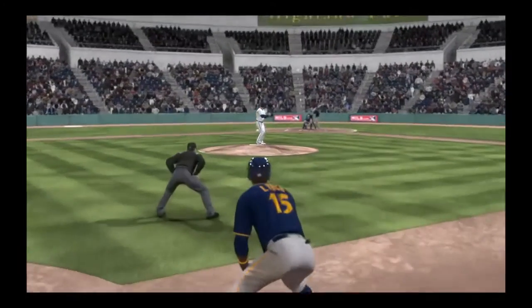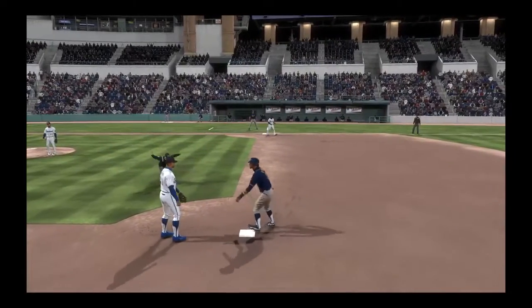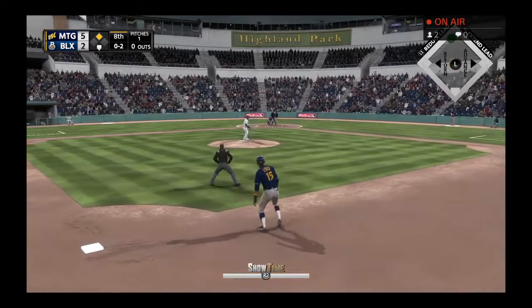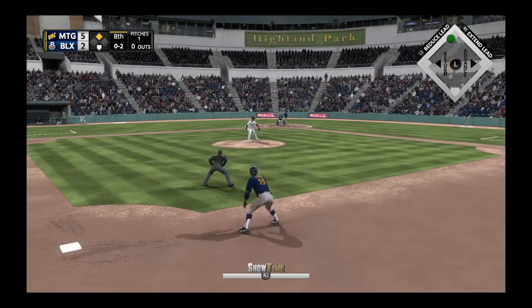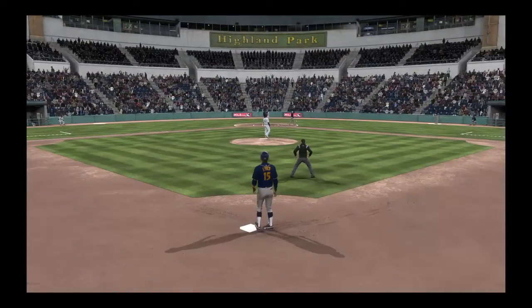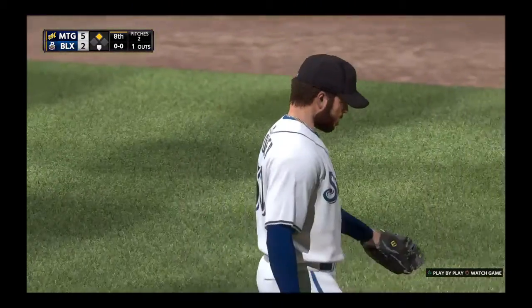Stepping in and ready for it, Robertson. He reached on a single last time and later wound up scoring. And he just manages to get his hand in. Hoping to send him packing. Pitch on its way. And a good bite to that slider as he swings through it for the first out of the inning. Really impressive pitching right there.